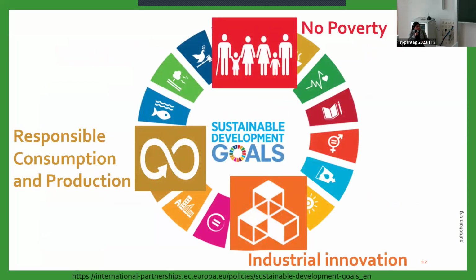By this research, we are hoping to contribute to no poverty, because we are also helping farmers gain circular bioeconomic benefits from the fruit processing line, and benefiting industrial innovation by reducing microplastics. In another way, it is responsible consumption and production from both sides.